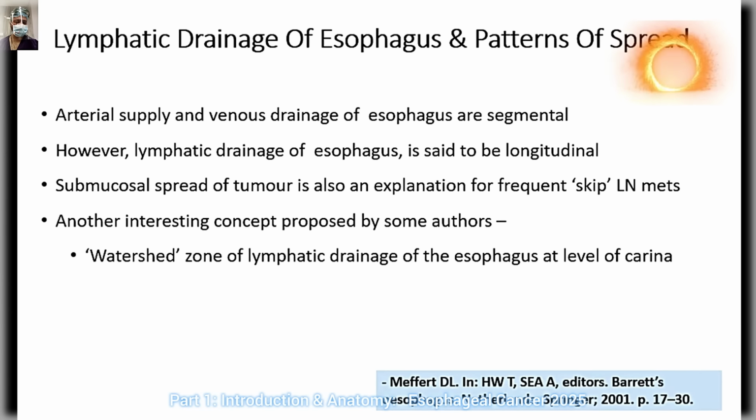The lymphatic drainage of the esophagus and pattern of spread. The arterial supply and venous drainage of the esophagus are segmental. However, lymphatic drainage of the esophagus is said to be longitudinal. Submucosal spread of tumor is also an explanation for frequent skip lymph node metastasis. The lymphatic spread in the esophagus is continuous from neck to abdomen, and it's a common channel. Another interesting concept proposed by some authors is a watershed zone of lymphatic drainage of the esophagus at the level of the carina.